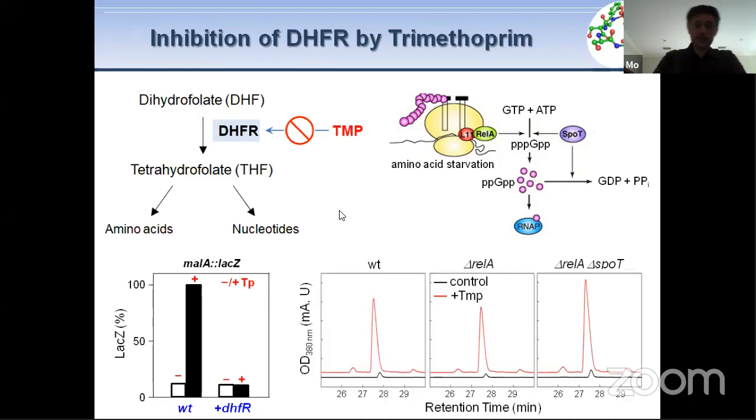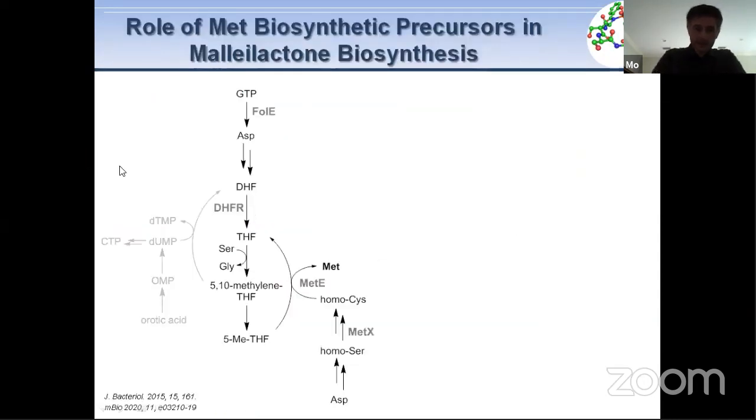But in this case, the stringent stress response is not involved. When we generate RelA and RelA SpoT mutants, both of these can trigger malleilactone production, as shown in this red peak. So what then mediates the response to trimethoprim? Because of the effect on this one-carbon pathway, we zeroed in on it. We measured by transcriptomics, proteomics, and metabolomics the levels of all the mRNAs, enzymes, and metabolites shown in this pathway. And what we found was the following.